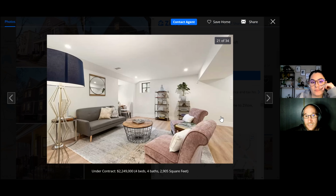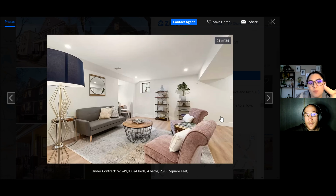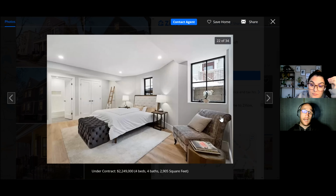So that's nice. It's pretty bright. That's pretty good. I'm surprised by the fact that they were able to get windows in this basement at all. Yeah, that's pretty good. They've done a good job with the lighting. I believe this is the master. I think this is the master. And it is a good size. It is a good size master.